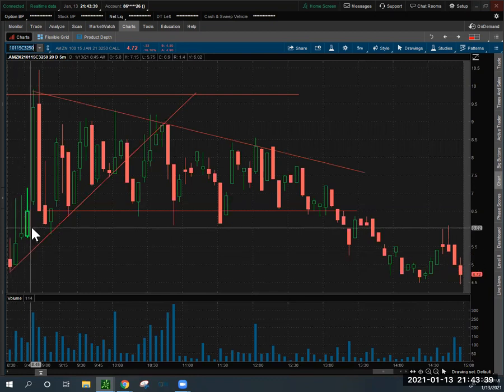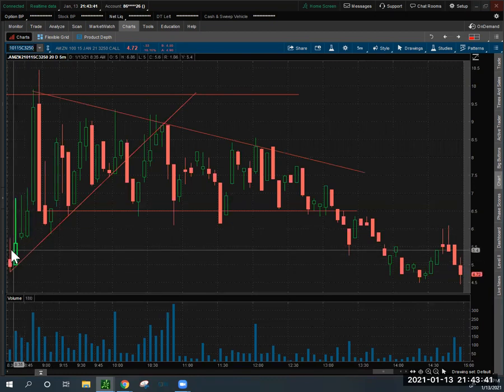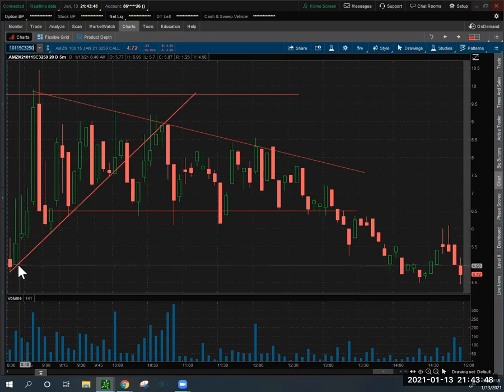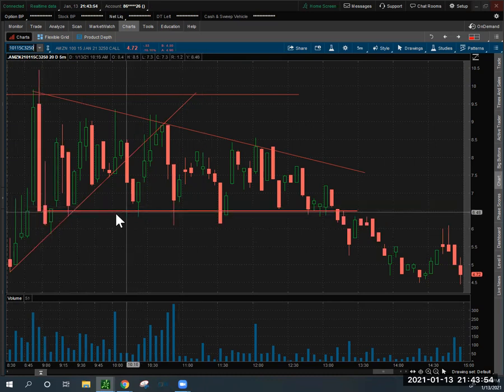So this would have been a great setup, getting in pretty much at open or soon after open. You really could have just about done 6x5. It would have been right down here at the lows. And then later in the day, I drew this line in just to try and grab the lows.